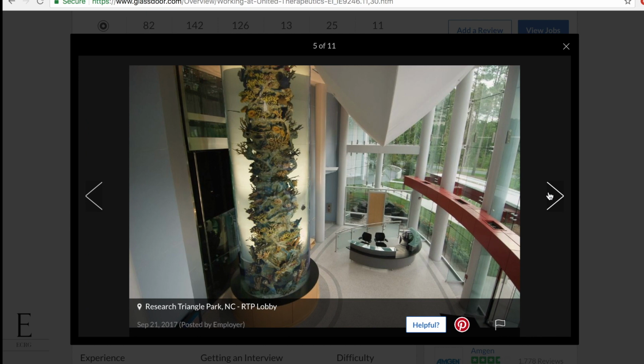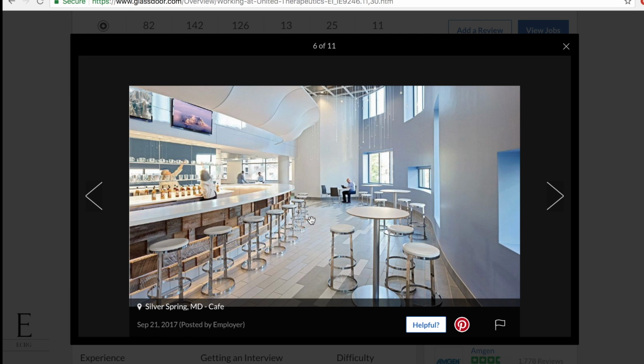You got this big atrium right here when you walk in. This large tree-like structure and lots of glass. So clearly modern. This is the Raleigh Triangle Park location. Awesome. And then you've got this. This is the cafe. Really modern. You can see really clean, really nice design there. I mean, it looks like they may even serve alcohol there. I don't know, I can't see. But definitely coffee.